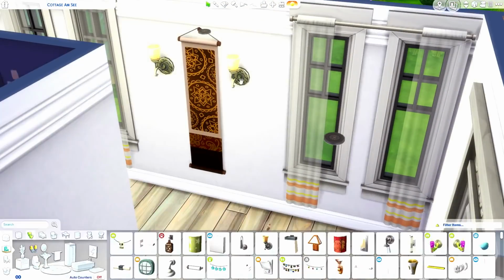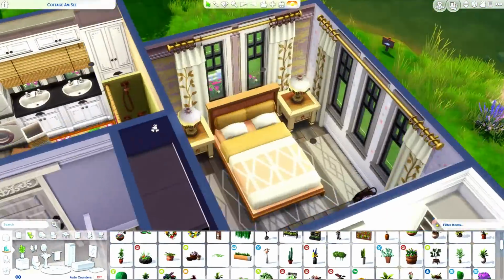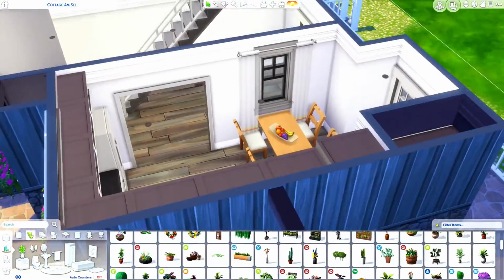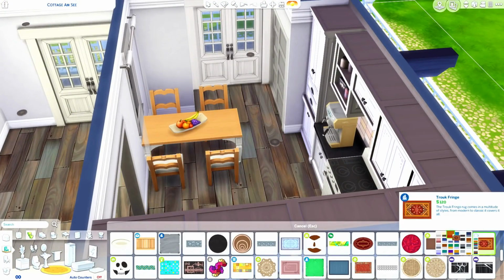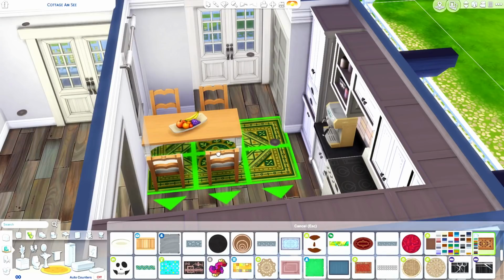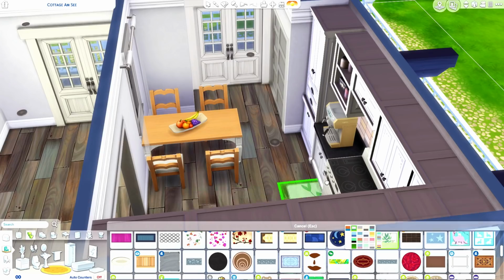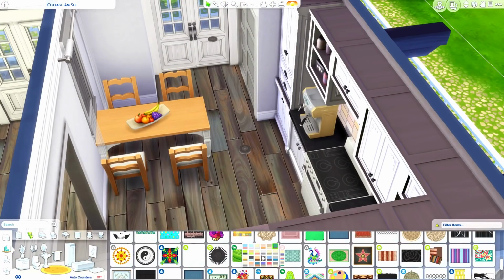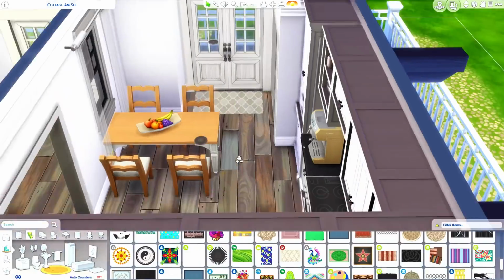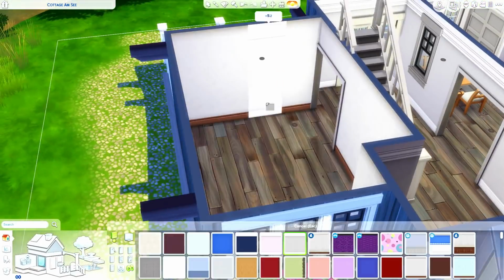So definitely get ready to see a bunch of random builds, because I do find with the Get Famous pack, it is so all over the place. You do get a bunch of retro build items, a bunch of zebra print, cheetah print, like I don't know what you would call it. It's not really bougie, it's kind of treading tacky, but I think you can still get some glamorous builds out of it. So I have been brainstorming a little bit.